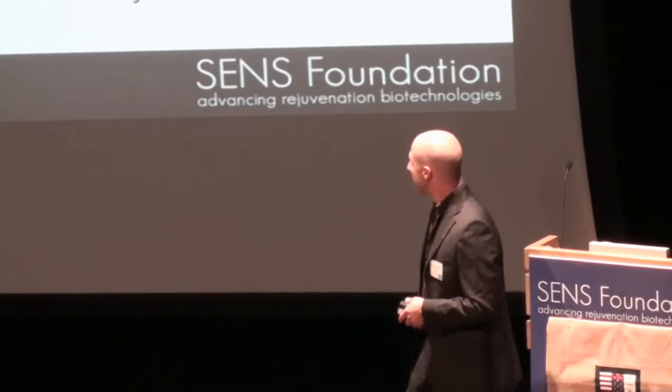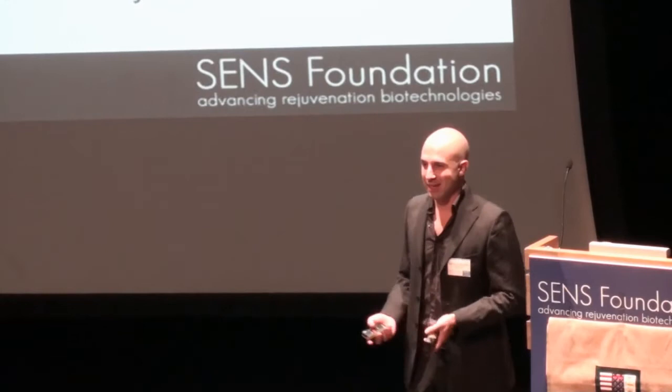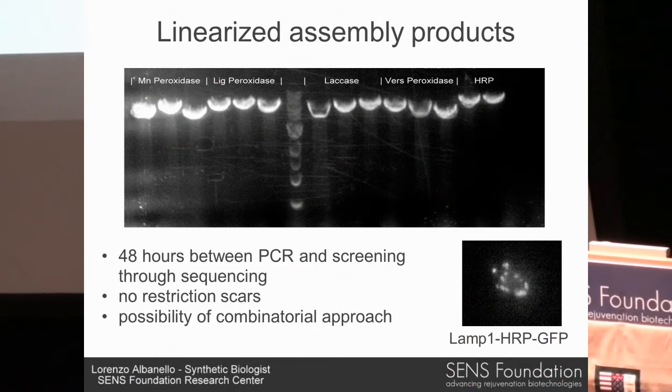What's really interesting about this method is that for our research against age-related macular degeneration, we can do several things. We can do everything in 48 hours, actually between PCR and screening through sequencing. So from the moment you receive the primers to the moment you have the sequence, it's just a couple of days. You can have no restriction scars.